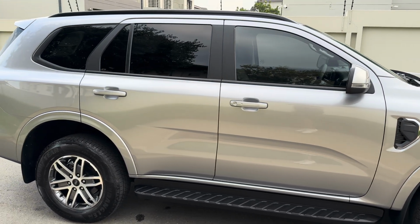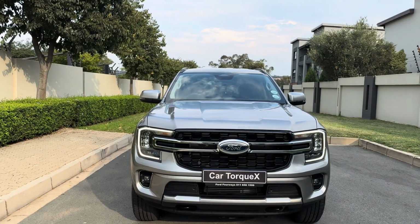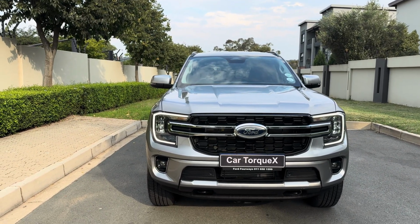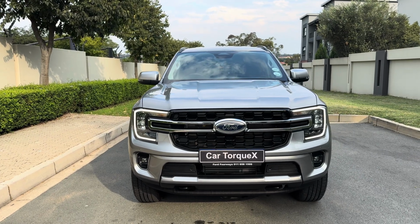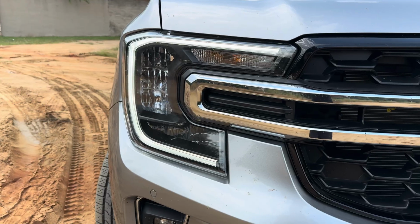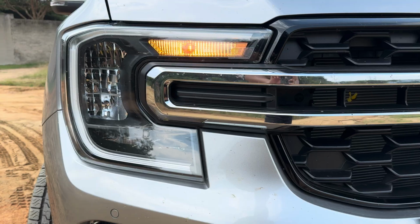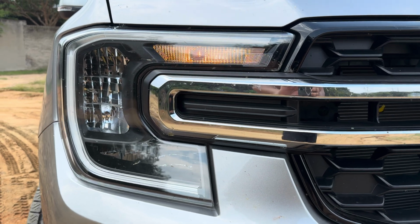From the first glance, there are telltale signs that this is an American SUV with its boxy shape. It's big, it's imposing, and certainly exudes strength and sophistication with those beautiful C-clamp headlamps. But it's 2025, guys, and those halogen indicators are certainly not befitting for a car of this magnitude.